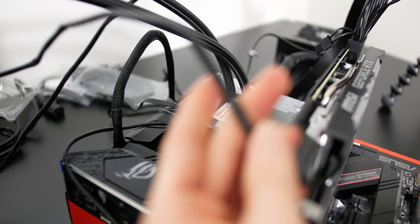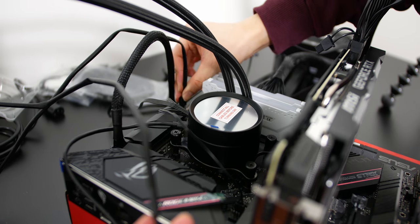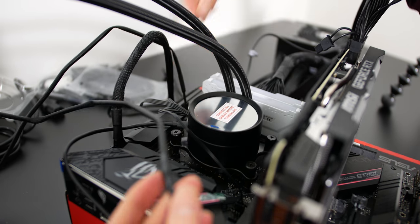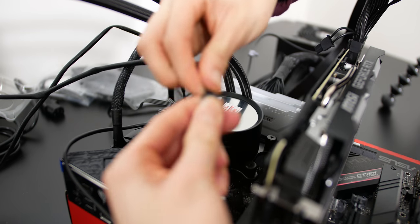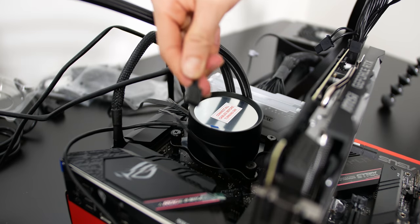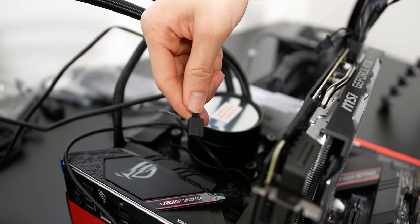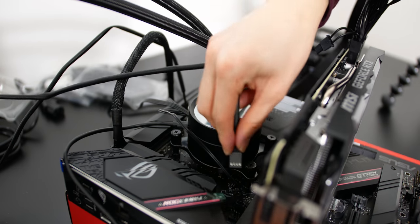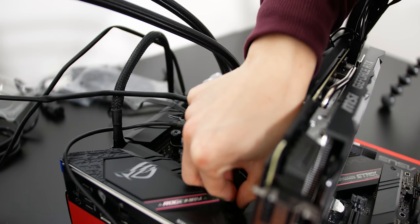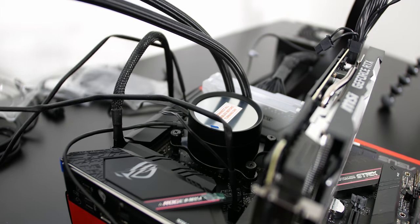Okay, now we want to plug in the fans from the radiator. Just make sure to find a chassis fan header. It should say chassis fan or sys fan, something along the lines of that. And yet again, you just have to line up the notches with the fan cables. Just make sure to line it up with the fan headers on the motherboard. If you don't know where the fan headers are, make sure to check your motherboard manual. It should be different for every motherboard. And it should fit in fairly easily like that.